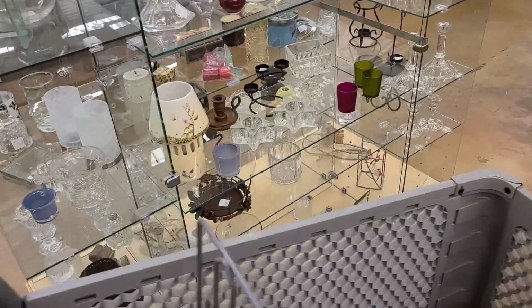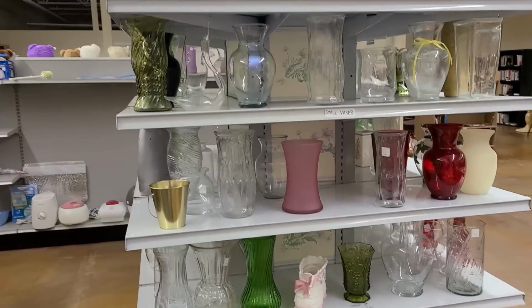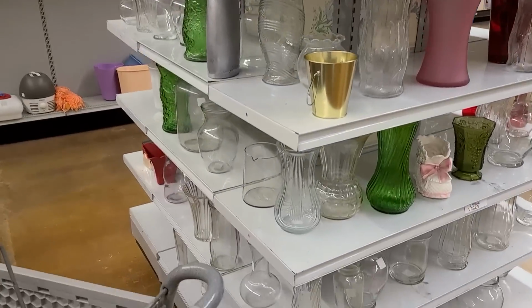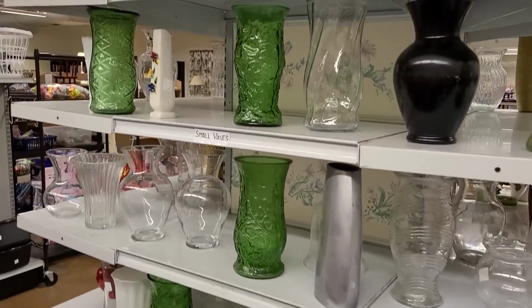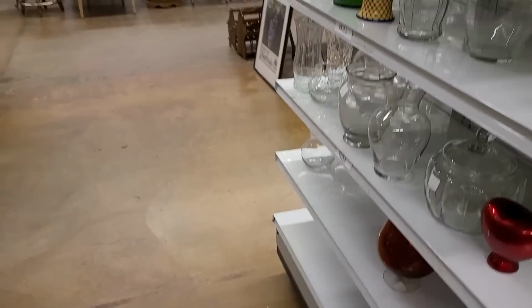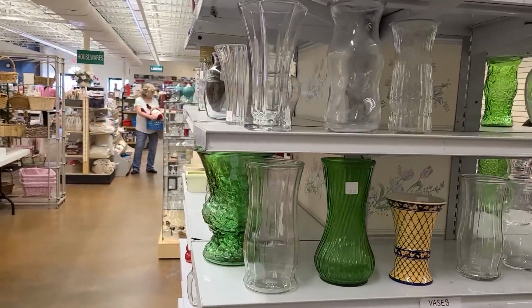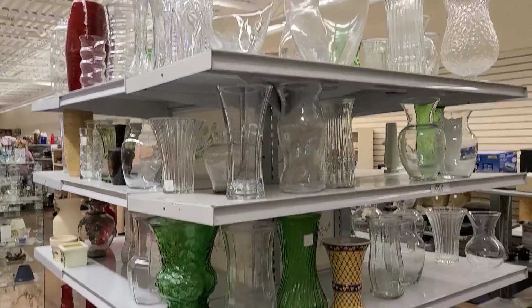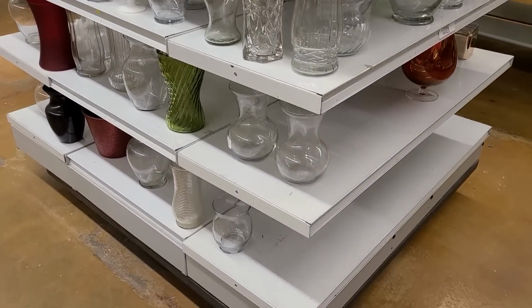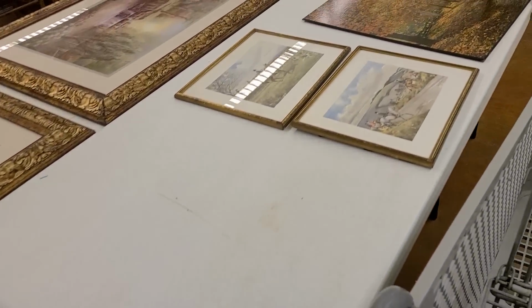Okay, I don't see anything that I want there. But here's the planters and vases. Swans. They're kind of boring. Sorry, but you're kind of boring. Yeah, I know you can't help it, but you're quite underwhelming. Darn. Well, let's keep looking. We might find some things.